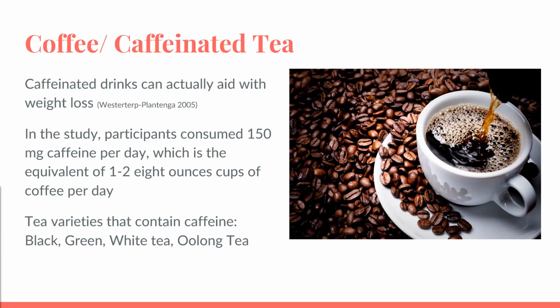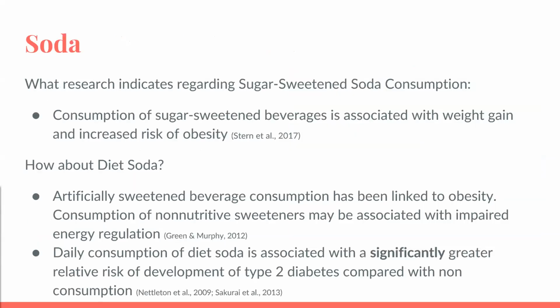Just a note, herbal teas such as chamomile, ginger, peppermint, they don't have any caffeine in them. These teas are not made from the same plants that the caffeine tea varieties are made from. So does anyone have any questions about this? If not, we can go ahead and go to the next slide.